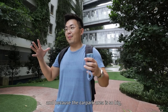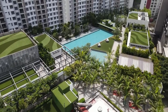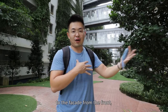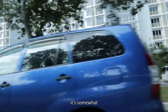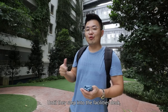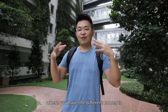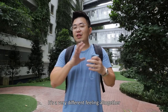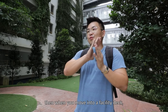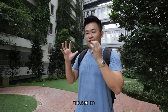And because the car park area is so big, the facilities area on top of the car park structure is then big as well. And in contrary to the facade from the front, a lot of people say it somewhat looks like a normal apartment, or what's so fancy about it. Until they step into the facilities deck, then they will understand what's so amazing about it, where you have the different concepts going around. It's a very different feeling altogether when you walk into the residential tower, then when you move into the facility deck, suddenly that's where all the budgets are focused on.